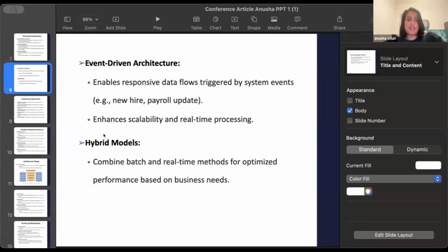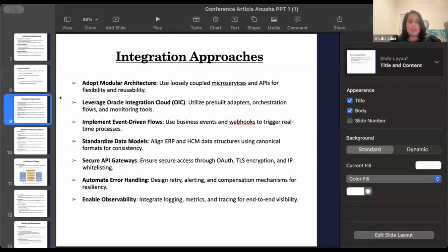Event-driven architecture enables responsive data flows triggered by systems. Like there are event-based feeds, we call them Atom feeds. Most of you might be aware of RSS feeds. Anytime there is a new change or record, you can configure it in a way that it is notified to the enterprise. Hybrid models combine batch and real-time methods for optimized performance based on business needs. So these are also similar to these, where based on business needs, we can customize and optimize as well. Coming to integration approaches, these are some integration approaches.